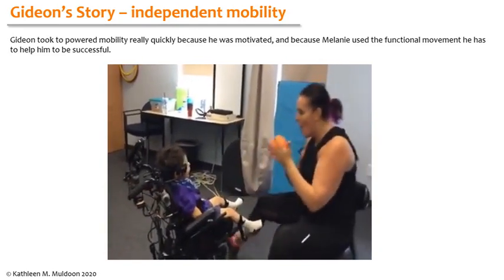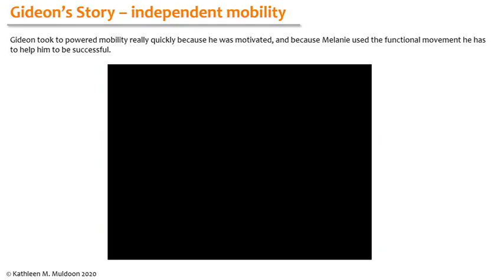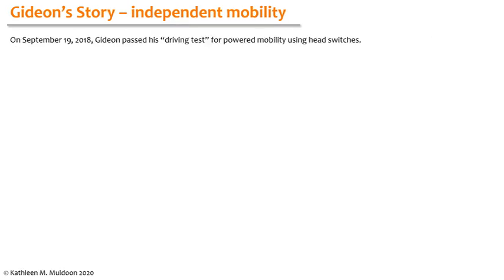Right? So you can see how much he's improved even. I think this is maybe before he took his test, so it's less than a year after he started, and already the significant gains that he made, even in just his core strength and his head control, because he's motivated to do so. So after less than a year of training, on September 19th, Gideon passed his driver's test for power mobility using head switches in that chair that you've seen him practicing in.